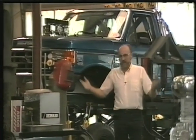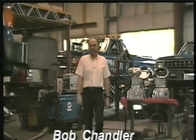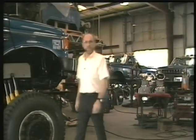In my wildest dreams I never imagined that working on my pickup in my garage at home could lead to this. It's like anything else in life, once you start, it's pretty hard to stop. What you see here is a result of 14 years of hard work by a lot of people.